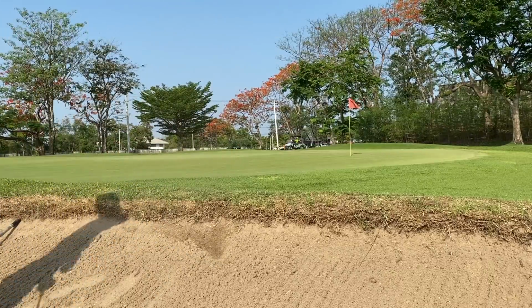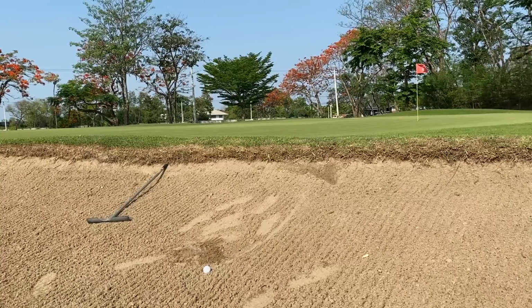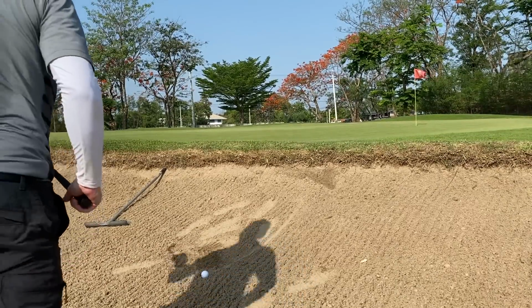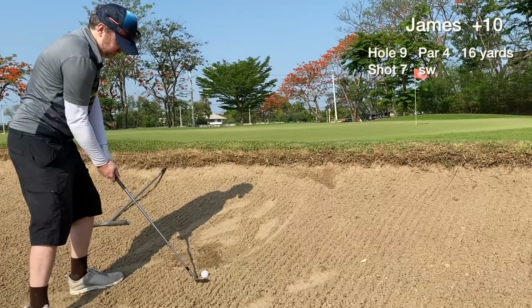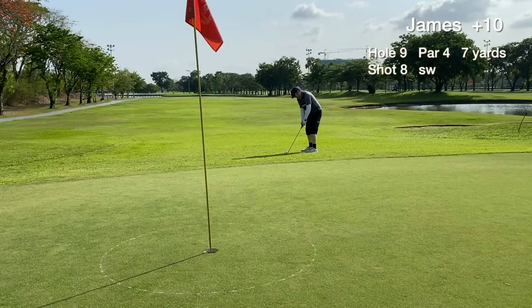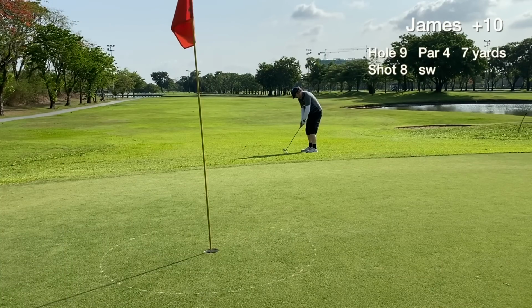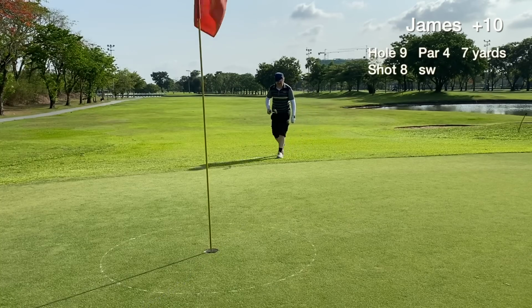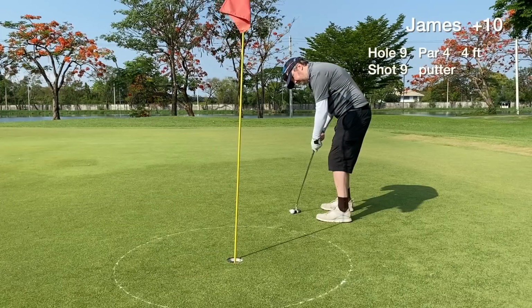Looking back, I probably should have taken it unplayable when it was up against this lip. It's an impossible shot. It didn't go in my footprint, so that's one good thing. We're finally out of the bunker after 3 shots and have a greenside chip, which nearly drops. Would have been nice to make that one.